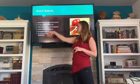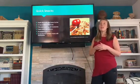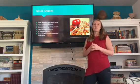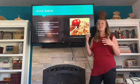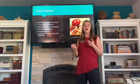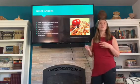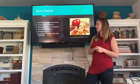Carrot sticks with hummus. Air popped popcorn. This is again another great source of fiber, but also, by doing your own air popped popcorn, you avoid the salt and the added flavoring that bagged popcorn might have, and it's super easy to do. You just do a tablespoon of popcorn in a bowl and microwave it. You can add a little bit of melted coconut oil to substitute butter and a little bit of salt if you need some flavoring on it.